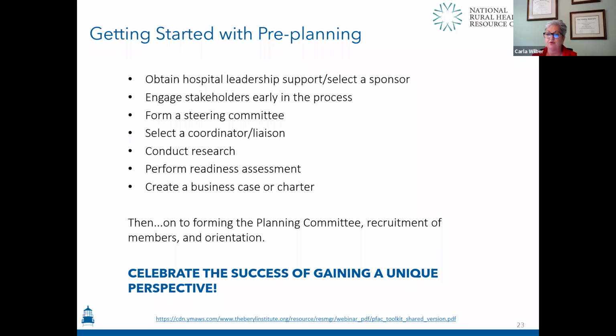And then on to forming that planning committee, recruitment of members for your patient family advisory council, and then do some orientation for them so they understand the expectations, the ground rules, and how this all is going to work. And then celebrate. You will definitely get a unique perspective by having a patient family advisory council. Next slide.